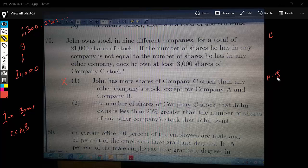So out of these other 9, this statement is saying that C is less than 20% more than the highest of them. Suppose we assume that A is the highest of these, then C is less than 1.2A. This is what statement 2 means, that whichever is the highest of these, C is still less than 20% more. So C is less than 1.2 times of this.